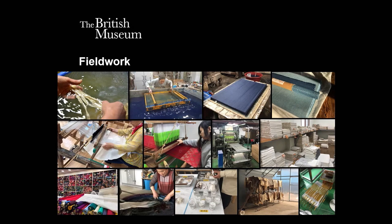I also requested a dyeing workshop with Mr. Jung Kwan-chae in Naju to dye historical cotton blue with natural indigo dye.